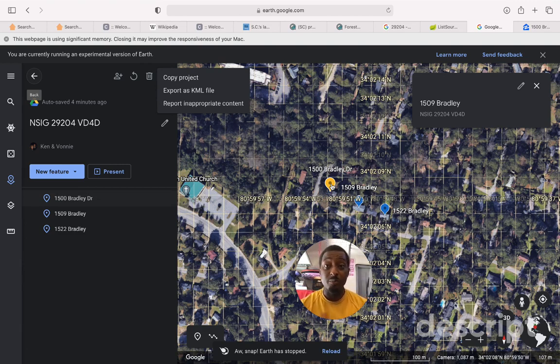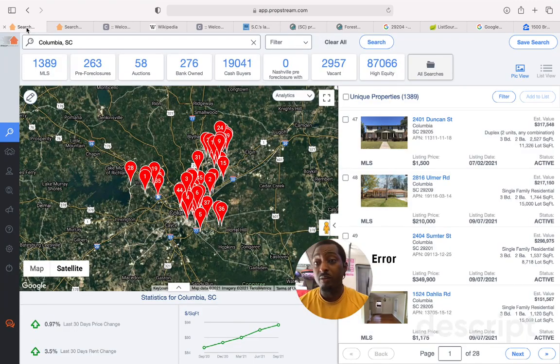You can share it between team members. If you have other team members you're going to be working with, other wholesalers, reach out to some wholesalers. You'd be surprised what you can find there. You can literally go up in here, pull a cash buyers list, skip trace that cash buyers list, figure out what they're looking for, and then reach out to other wholesalers and see what they have available and just match them up and get a split on the deals.